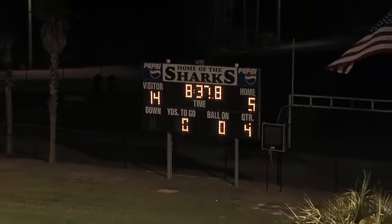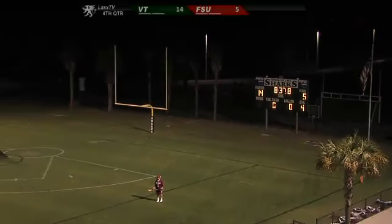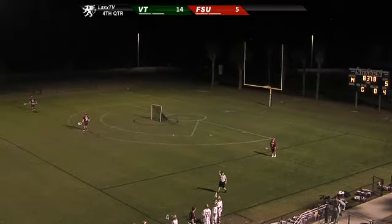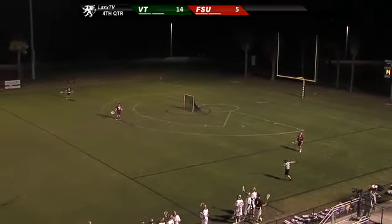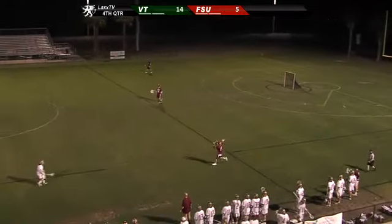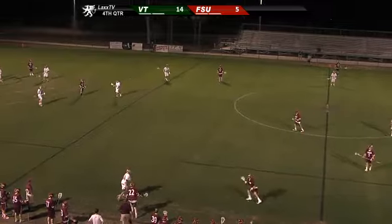Welcome back, everybody, to Ponte Vedra High School outside Jacksonville, Florida, for this MCLA Division I men's tilt between Florida State and Virginia Tech. Stay tuned after the game for the Head Wraps wrap-up show, which will be presenting the Bam Shaft Player of the Game.